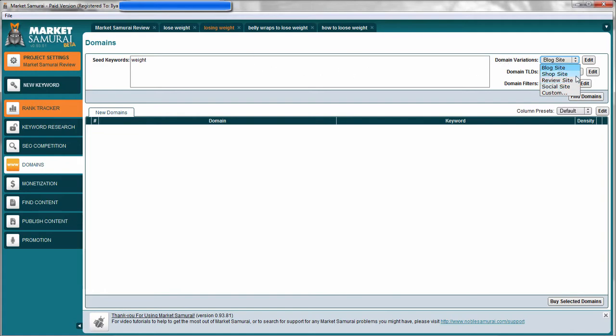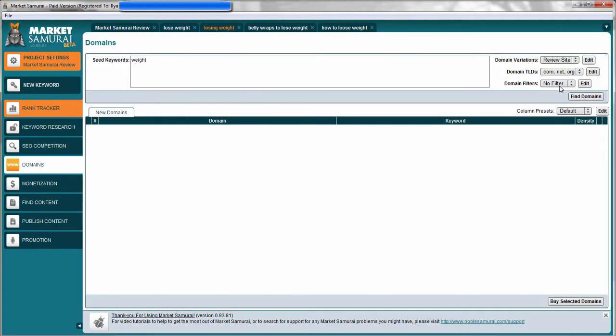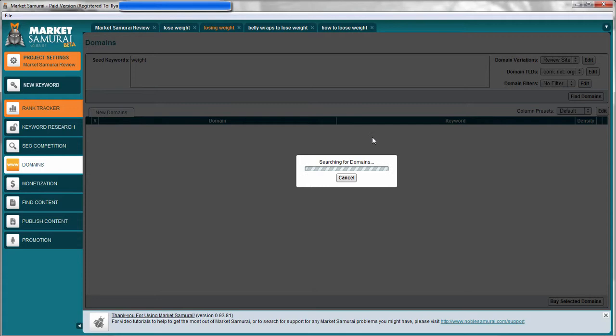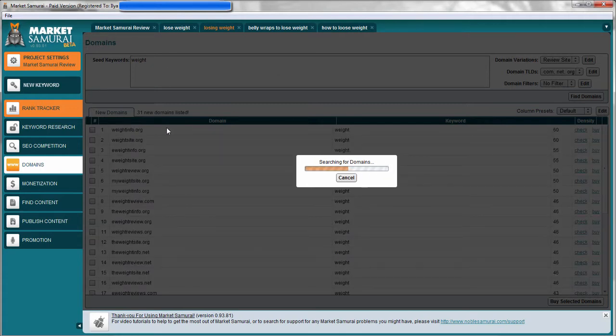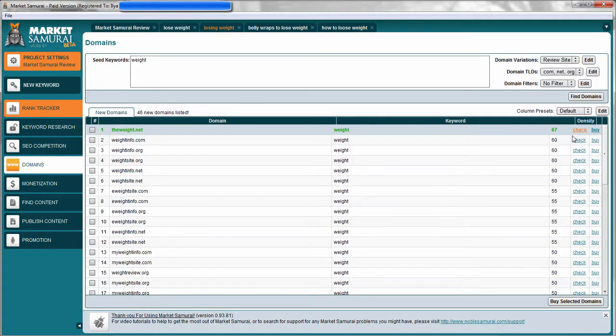get your domain. So let's say this will be a review site, and let's say for the TLDs I just want .com, .net, and .org, and I don't want domain filters, hyphens. I don't want to include domains with hyphens, so I just press find domains, and it will look for domains that have this keyword in it with different prefixes, suffixes, different words, and then you can check to see if it's available.